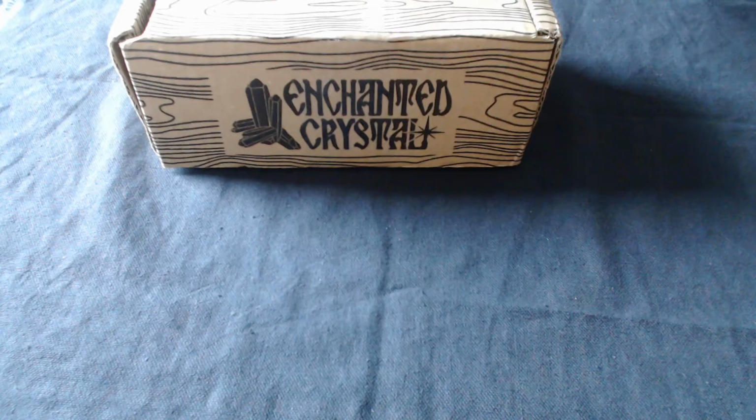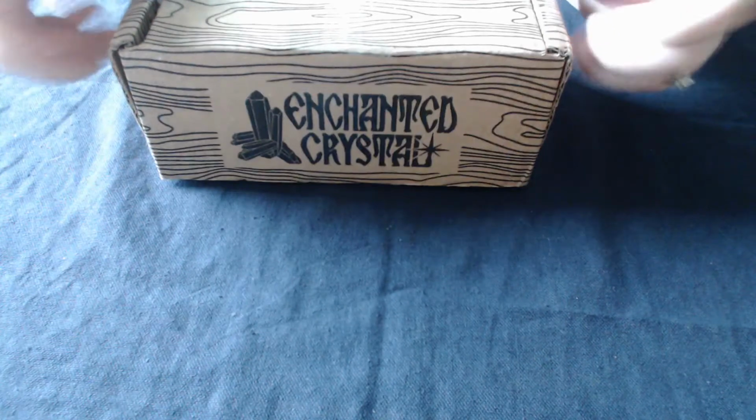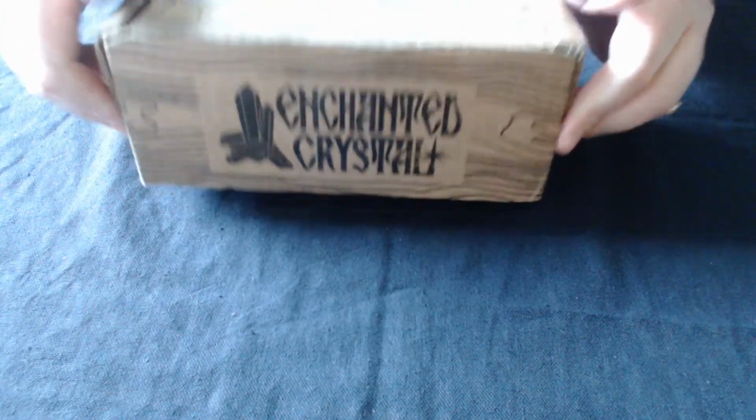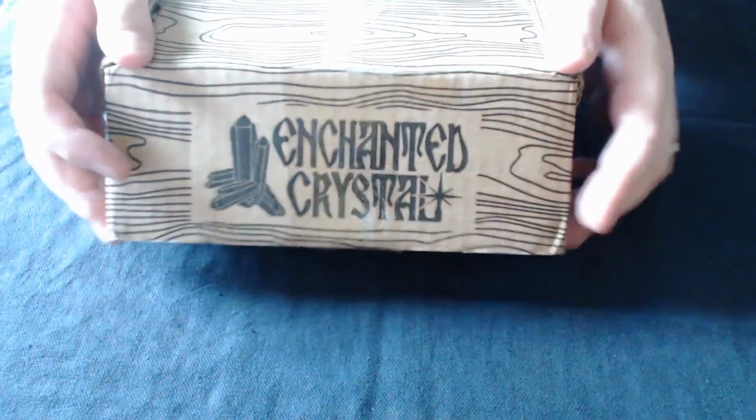And without further ado, let's get into the fun, exciting world of crystals. So when I picked this up, you guys, it felt really heavy. So I'm wondering if there's maybe a big piece in here or maybe some galena. We'll find out.